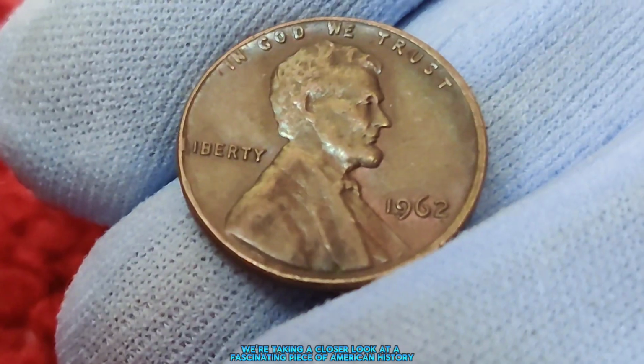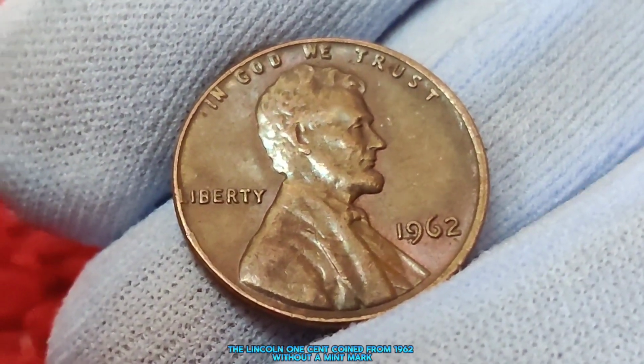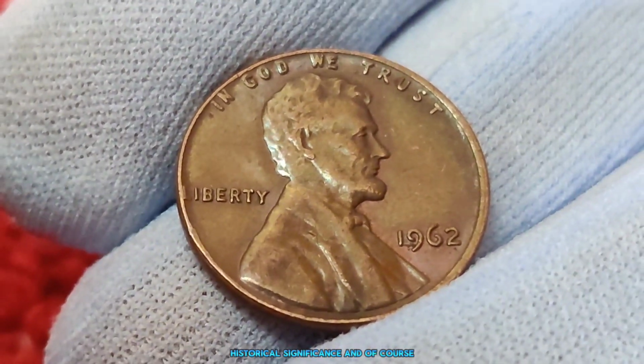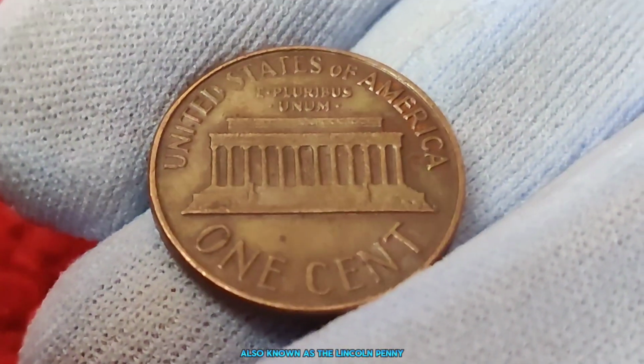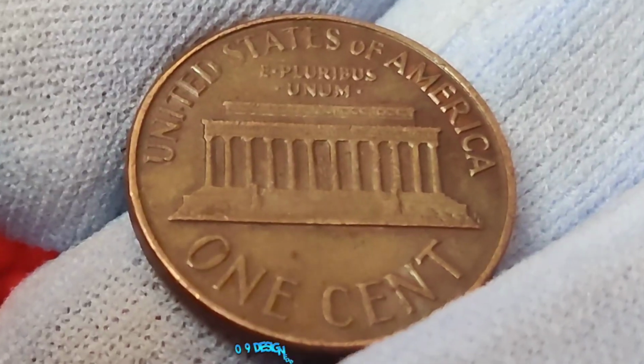the history they carry. Next up, we're taking a closer look at a fascinating piece of American history, the Lincoln 1-cent coin from 1962, without a mint mark. We'll explore its features, historical significance, and of course its current market value in dollars. So, let's get started. The Lincoln cent, also known as the Lincoln penny, has been a staple in American currency since it was first issued in 1909.